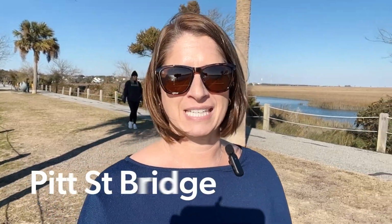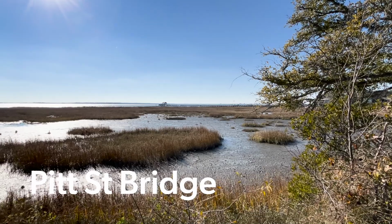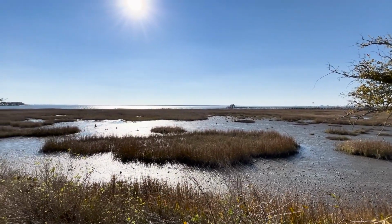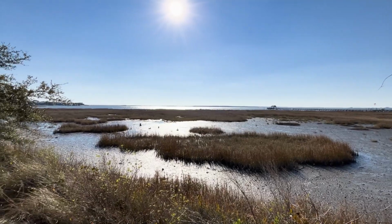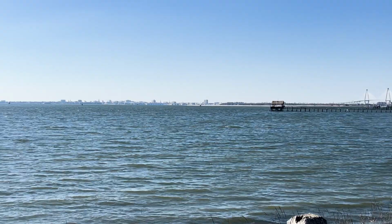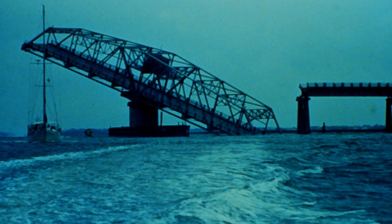Right now I am at the Pittman Bridge Recreation Area. There actually used to be a bridge from Mount Pleasant over to Sullivan's Island. We're going to be taking you there next. It's actually our favorite beach. Stay tuned for that. But there used to be a bridge here that connected Mount Pleasant with Sullivan's Island, but don't quote me on this, I think it was around Hurricane Hugo that the bridge actually fell and they didn't build it back. They actually built another one.